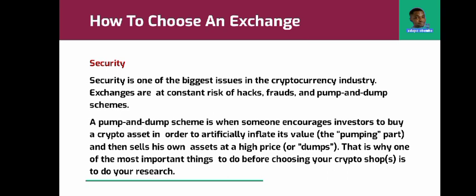What's the meaning of pump and dump? Pump and dump is when someone encourages an investor to buy a crypto asset in order to artificially inflate its value. That's pumping, and then sells his own asset at a high price. That's dumping. That is why one of the most important things to do before choosing your crypto shop or exchange is to do your own research. Always do your own research. Read reviews.